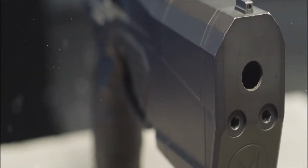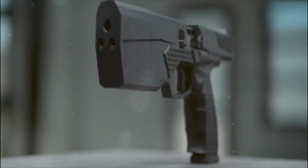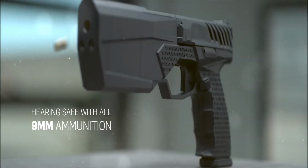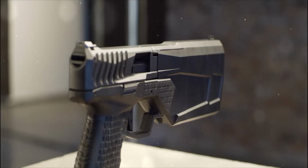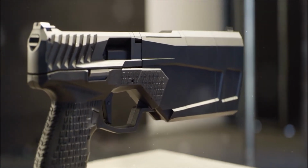The world's first integrally suppressed 9mm handgun that is holsterable and hearing safe with all 9mm ammunition in its factory configuration. No more choosing between keeping your pistol as short as possible and adding a silencer. Now, you can have the best of all worlds.